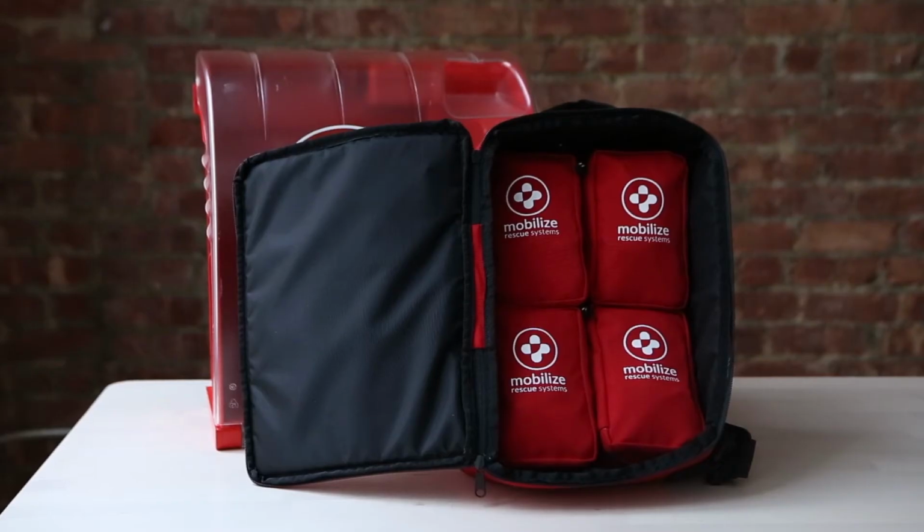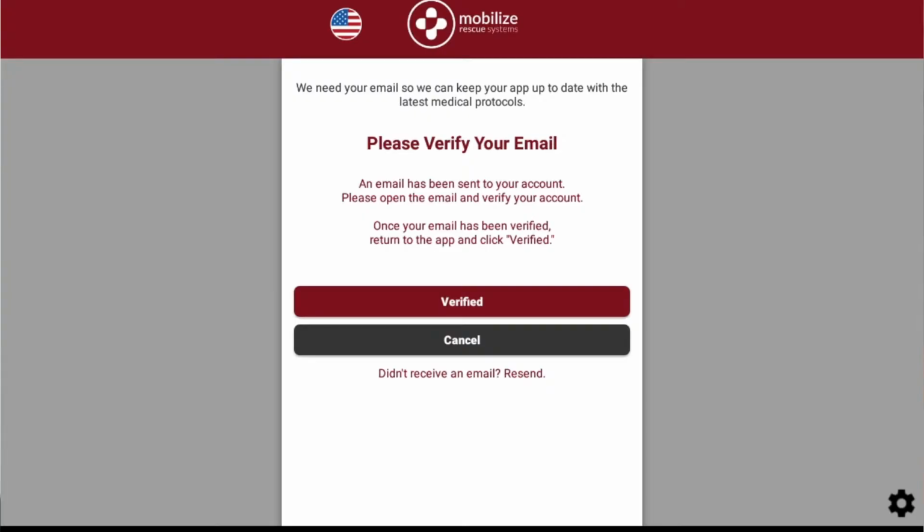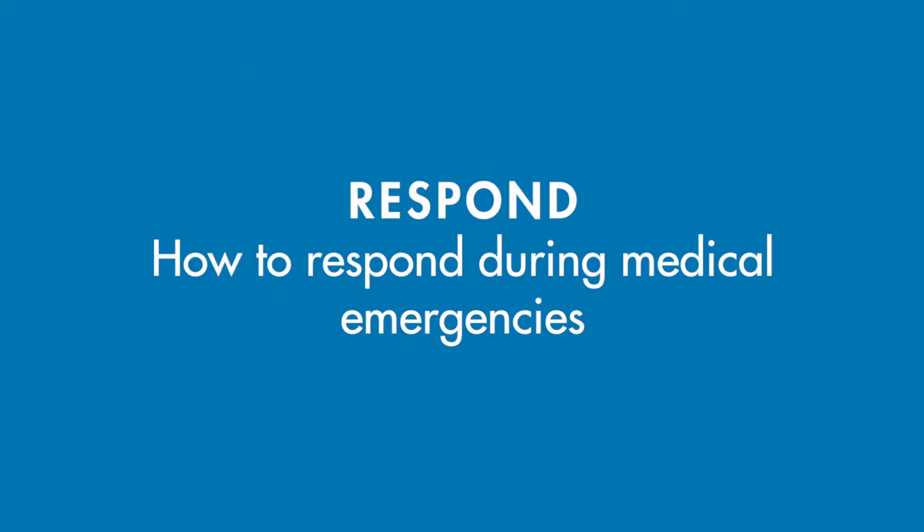All you need is the knowledge in the Mobilize Rescue app, access to our life-saving supplies, and the willingness to lend a hand to someone in need. Preparation for medical emergencies with the Mobilize Rescue System is very simple. Visit the Google Play Store or the App Store and download the Mobilize Rescue app. Create an account with a valid email, enter your organization's licensing code, and the app is ready to go. Keep an eye out for the public access stations or compact units so that during an emergency, you know where to get life-saving equipment. In the event of an emergency, just launch the Mobilize Rescue app.